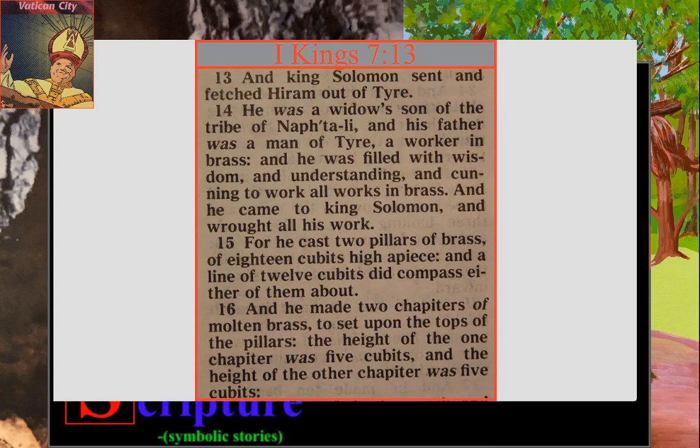And King Solomon sent and fetched Hiram out of Tyre, for he was a widow's son of the tribe of Naphtali, a hind, a red deer let loose. He was a widow's son of the tribe of Naphtali. He speaketh goodly words. And his father was a man of Tyre, a worker in brass. And he was filled with wisdom and understanding and cunning to work all works in brass. And he came to King Solomon and wrought all his work.